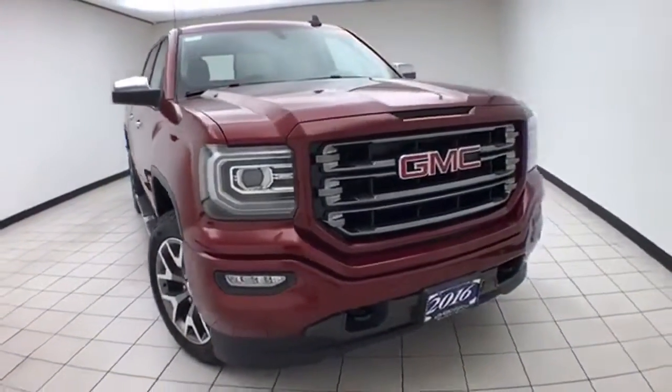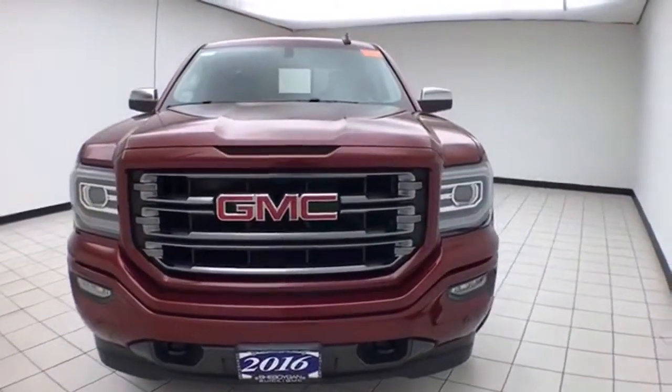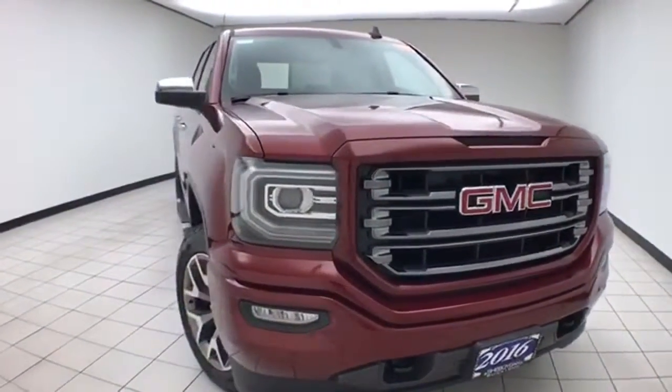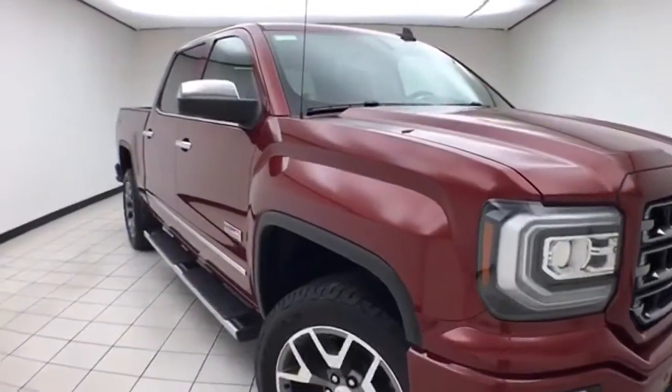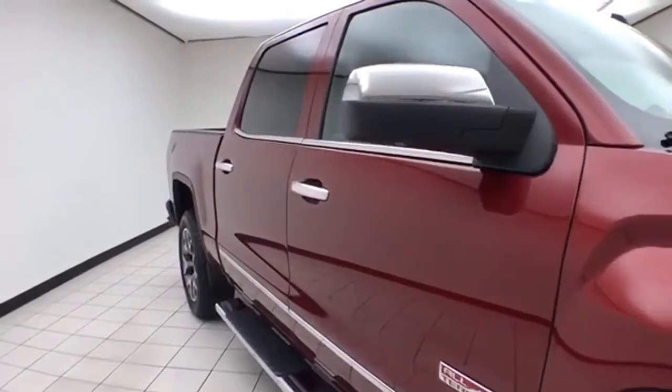Today's special is a low mileage 2016 GMC Sierra all-terrain crew cab 4-wheel drive. Stock number Z7614A. Only 15,000 miles on this one owner. Clean AutoCheck history report. We sold the Sierra brand new, crimson red in color.